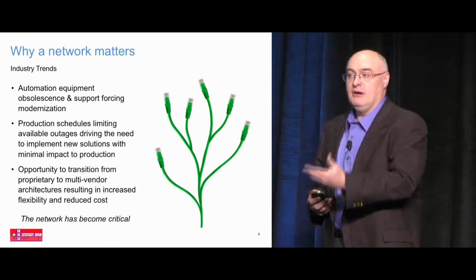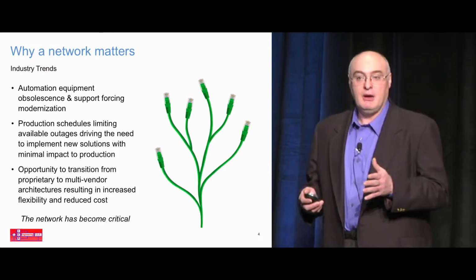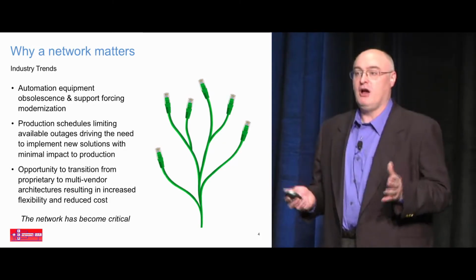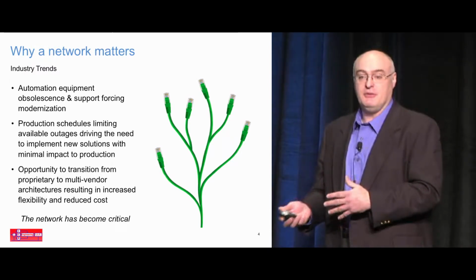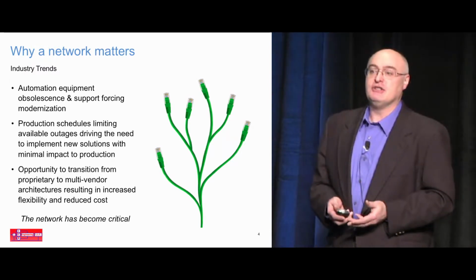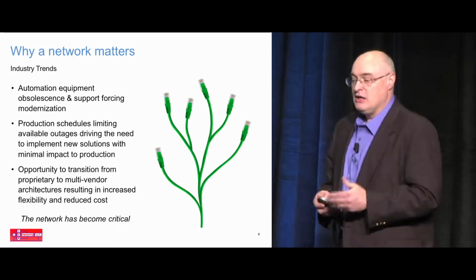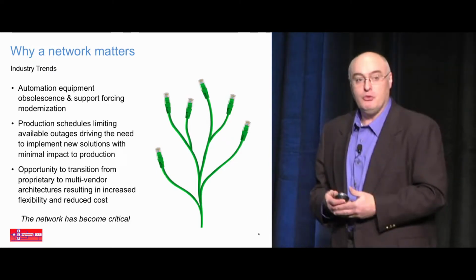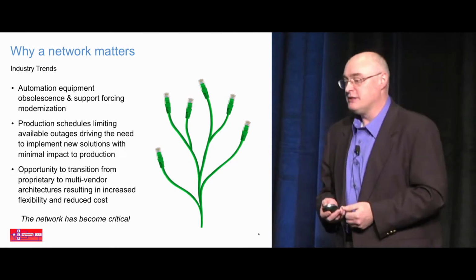When we look at using a network like PROFINET, it gives us the opportunity to transition from proprietary networks that were installed by different vendors to one common platform, which allows us to connect the safety system and the data collection system and the IT system all on one plant network. So the network of choice when you're doing a new installation or a retrofit becomes of primary importance.